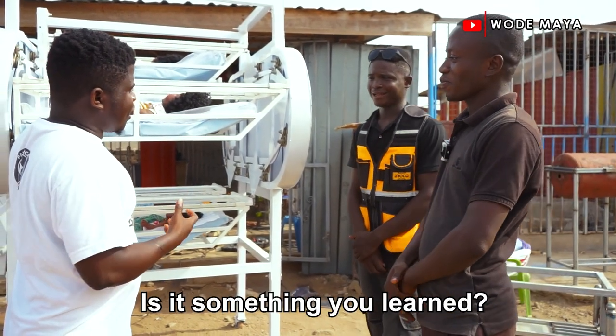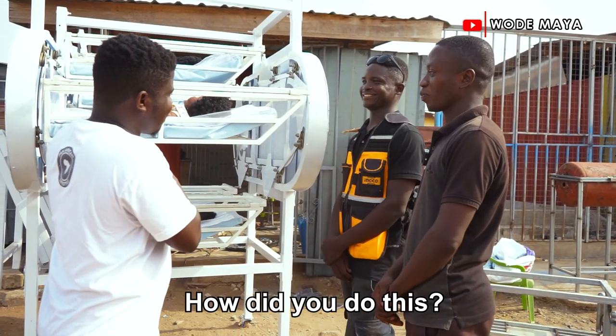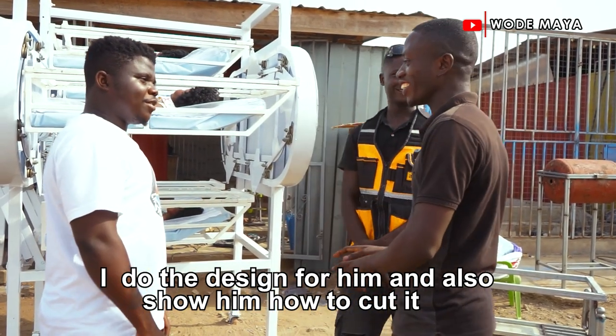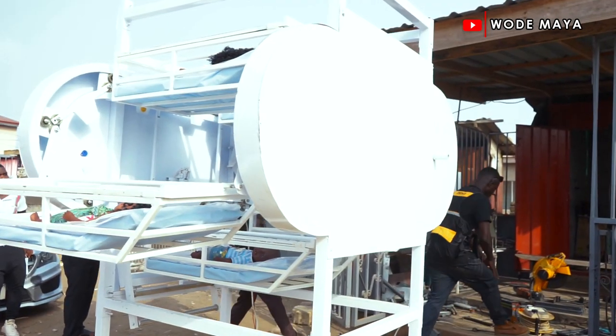I'm designing it, figuring out how to cut the whole thing. Right? Okay. And then he will do the welding and then the assembly. So just two of you came together to do this? Yes.